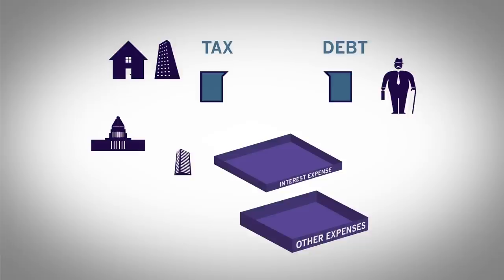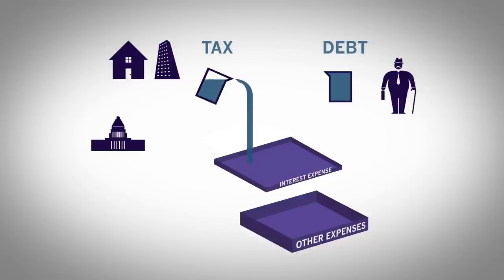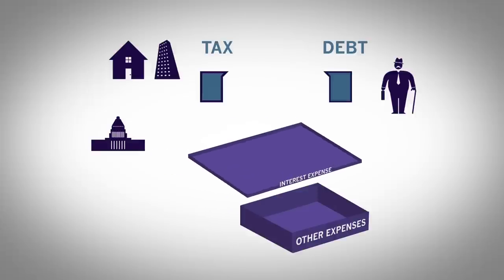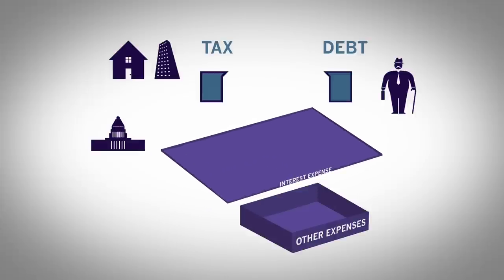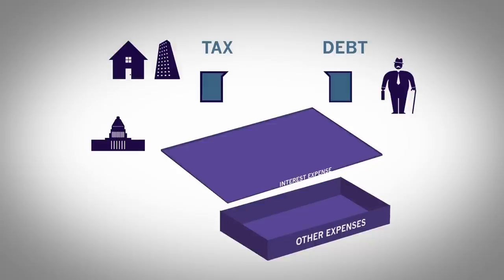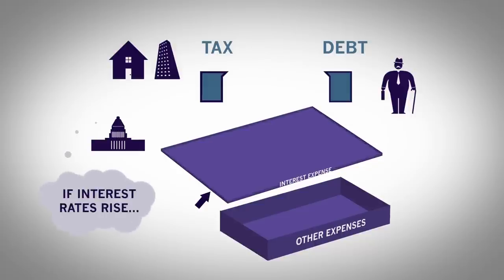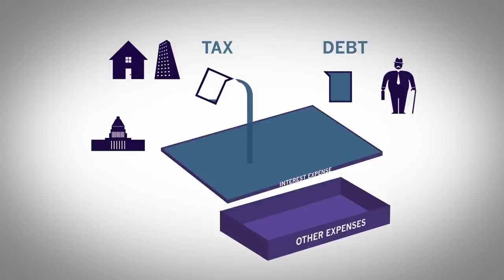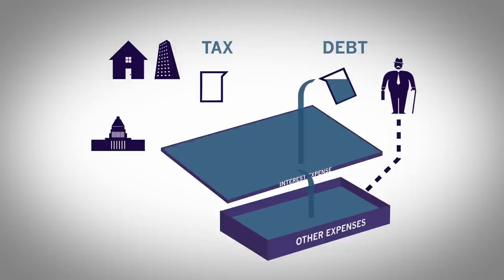Now, when the central bank lowers interest rates, the tray becomes shallower. This makes it easier for the government to fill the tray with its core revenue stream, allowing it to grow its other expenditures. Over time, the interest expense tray gets shallower and wider, and expenditures grow substantially. Now, even a small increase in the average debt cost, the height of the tray, increases the interest expense to the extent that it takes up all of the tax revenue. And when it does, the government has to borrow everything it spends.